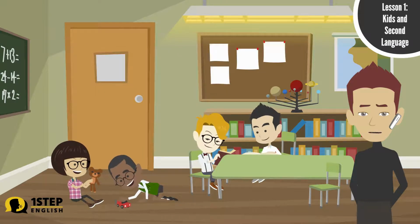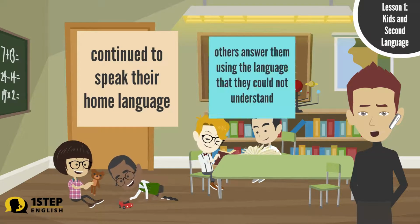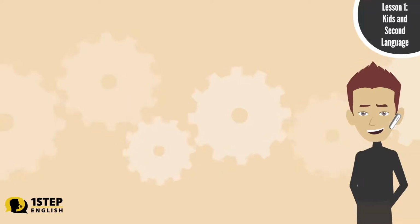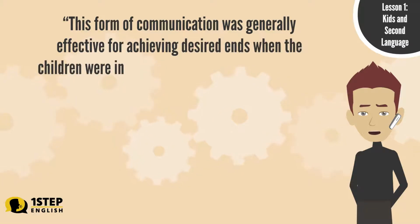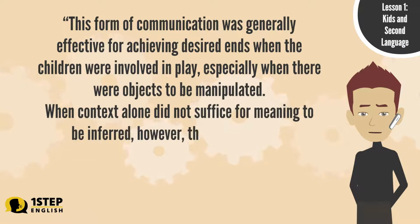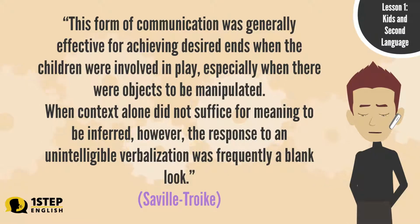Dilingual discourse means that the children continued to speak their home language, as if those around them could understand them. Those around them often did answer them using the language that the children could not understand. According to Saville-Troike, this form of communication was generally effective for achieving desired ends when the children were involved in play, especially when there were objects to be manipulated, when context alone did not suffice for meaning to be inferred. However, the response to an unintelligible verbalization was frequently a blank look.